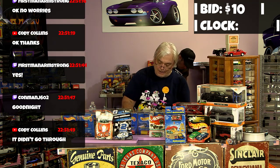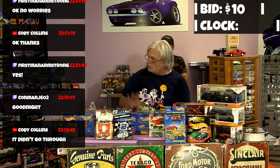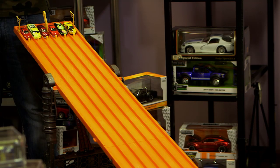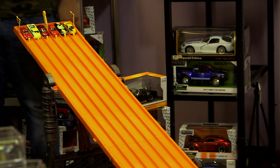Hold on. Are you okay with the last man standing for 200? All right, 20 spots, $10, last man standing. You okay with that? It's race car track. That's right. Well, we will have to wait for it. Okay, let's do it. Here we go. Well, the sixth race and the $10 heat coming up next, ladies and gentlemen, for all the marbles.